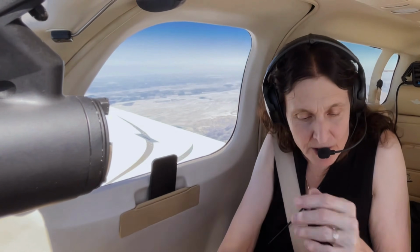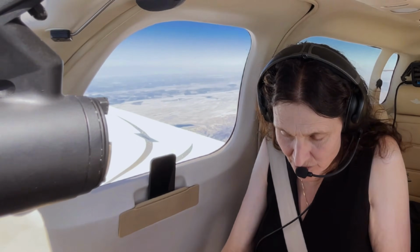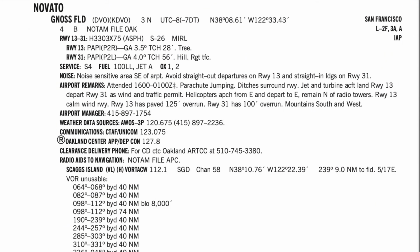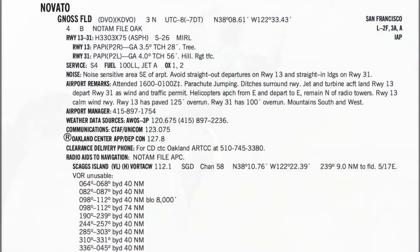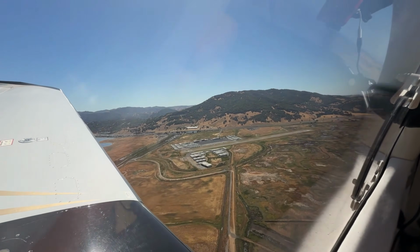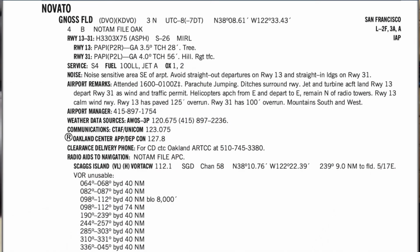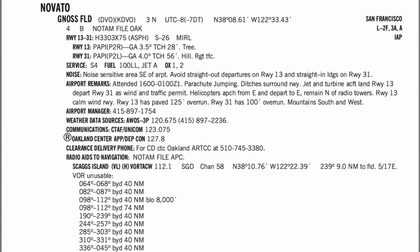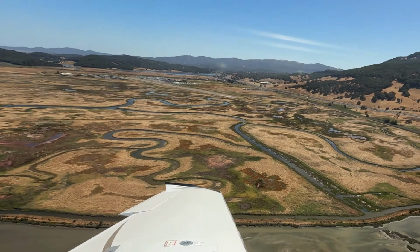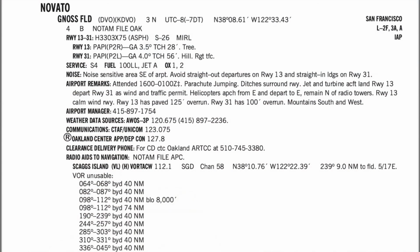Be at 8,000. So what I like to do is go directly to the airport facility directory. That's where you get the most information. For Gnoss Field, you can see that there's a lot of parachute jumping. We will be landing on 1-3 and straight-in landings on 3-1. Runway 1-3 has a paved 125-foot overrun in case you land long. Standard patterns. There'll be a left-hand pattern for runway 1-3. We'll enter at 45 degrees, left downwind. Sometimes under runway they give you more information. Traffic pattern left, yeah, so everything is as we expect there.